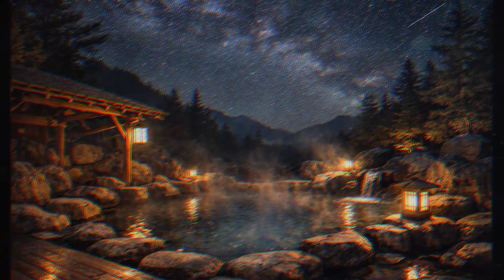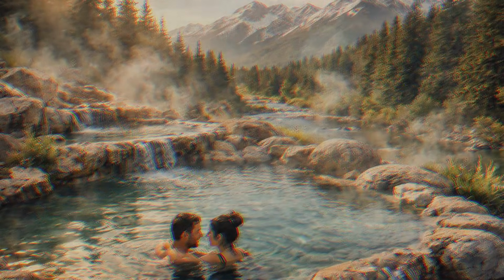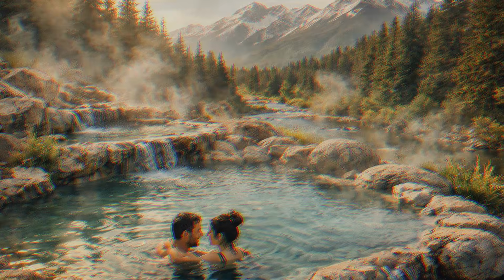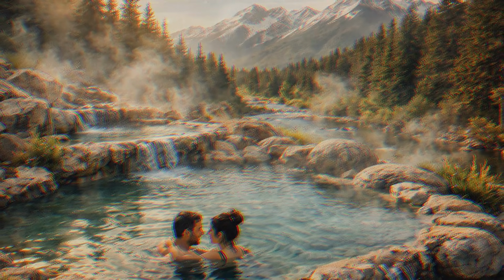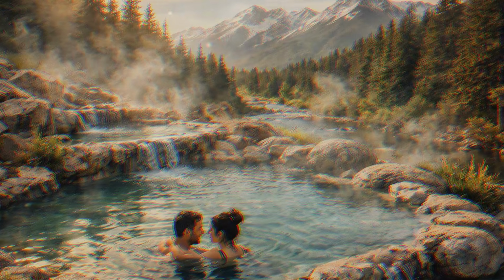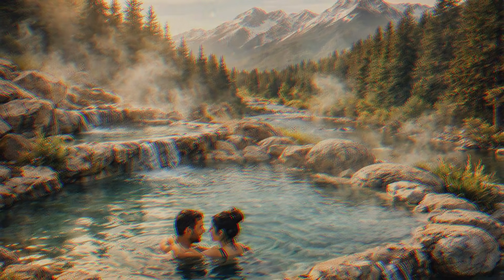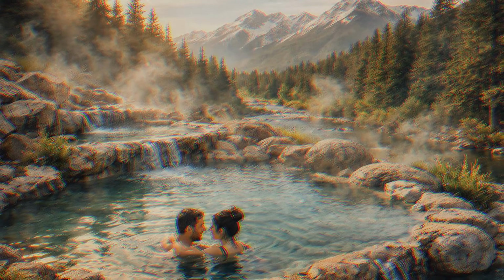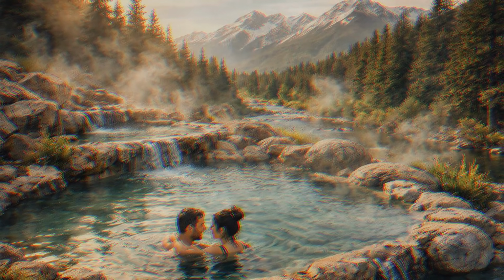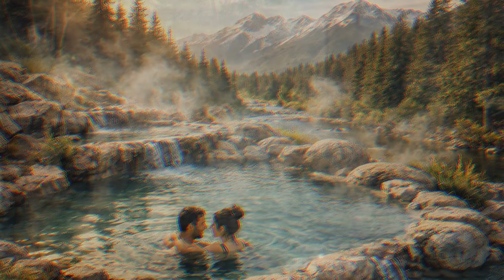It's also worth noting that water cools continuously once it reaches the surface. Heat transfers from water to air, stone, and surrounding ground. In open pools, evaporation removes warmth gradually. In flowing springs, heat disperses as water moves downstream. This cooling process happens naturally and steadily, smoothing out extremes rather than creating them.